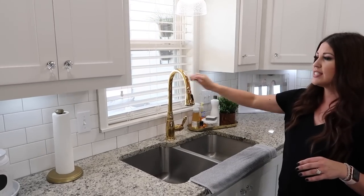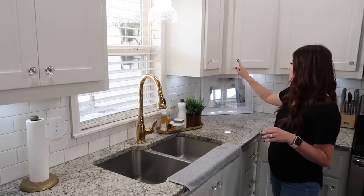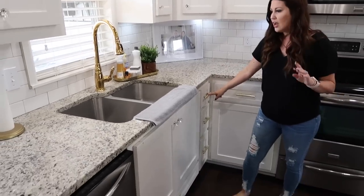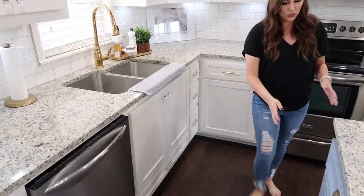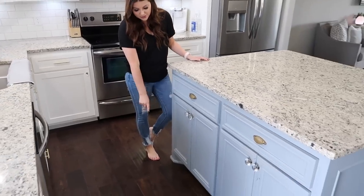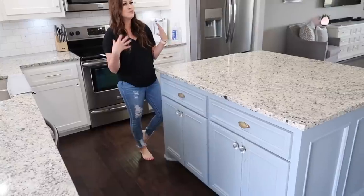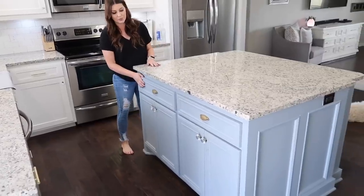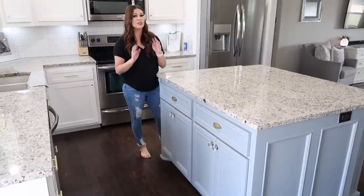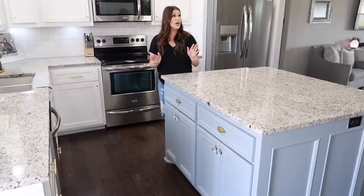We have the gold faucet. We've added crystal knobs to the top cabinets. We've added gold hardware. And then last year we painted the island. This used to be dark wood. It was a little bit different than our wood floor and it just seemed so dark and heavy in here. So we finally bit the bullet and had this spray painted and we absolutely love it. It brightened up the space so much.